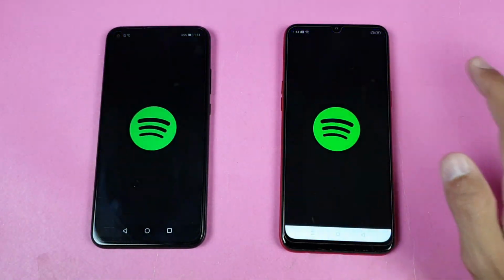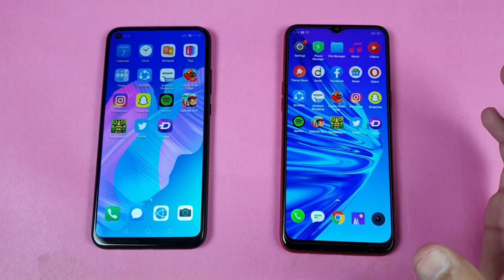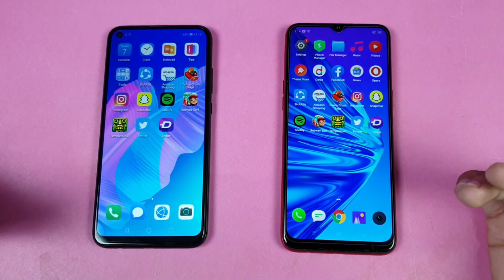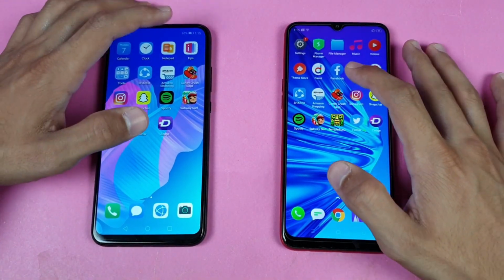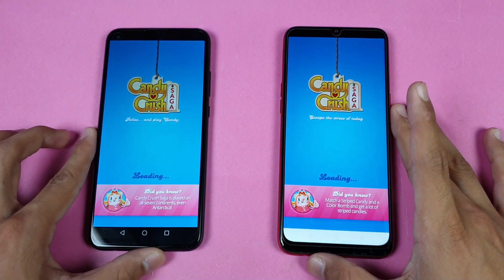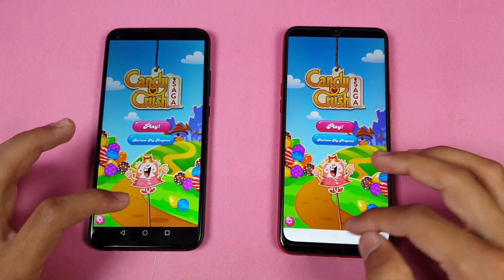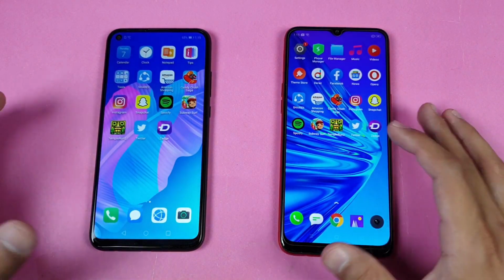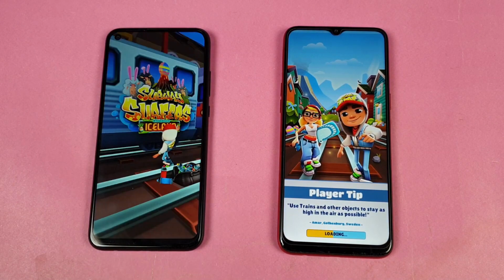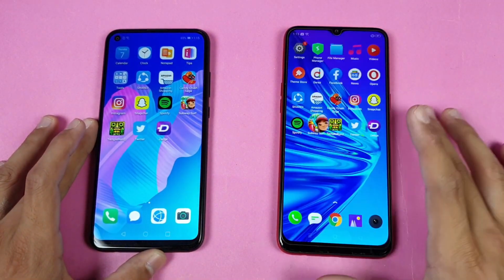Now let's see Spotify, and that is again faster on the Huawei Y7p. Feels like definitely the Huawei Kirin 710F chipset is faster than the Snapdragon 665 chipset in terms of apps opening speed. So now let's see some game applications, and let's see Candy Crush Saga. And you can see again the Huawei Y7p is faster there, while the Realme 5S is right behind. Subway Surfers launching at the same time, and again the Huawei Y7p is faster there, and the Realme 5S is again right behind.